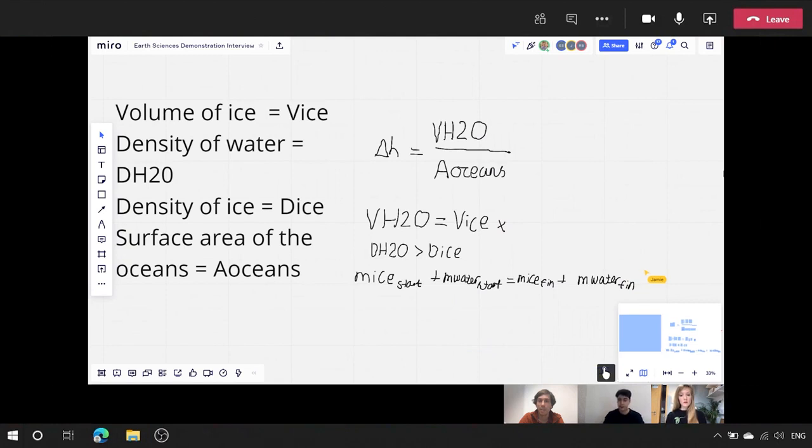That's great. So you've got mass of ice at the start plus mass of water at the start equals mass of ice at the end plus mass of water at the end. But let's make the simplifying assumption that we melt all the ice, so mass of ice at the end is 0, and that we started with no water. So we know that the mass of ice at the start is going to equal the mass of water at the end. So then, since we can substitute the mass of ice for the mass of water, we just need to get the mass of ice, right?